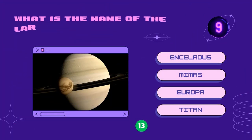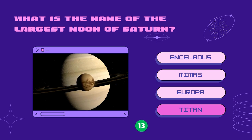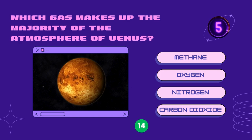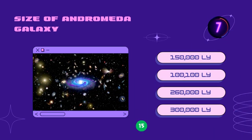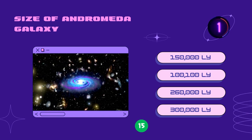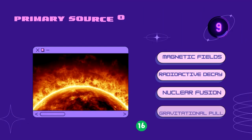3! What is the name of the largest moon of Saturn? Which gas makes up the majority of the atmosphere of Venus? Size of Andromeda Galaxy. Source of energy for the Sun?